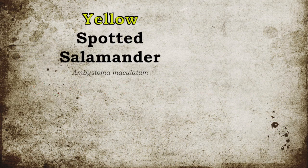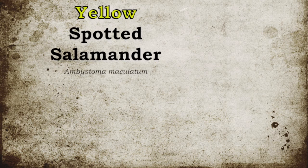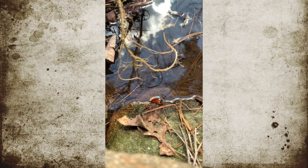Guys, I want to show you some of the salamanders that live inside of my vernal pool. So this is a yellow-spotted salamander, and I'm going to show you guys also closer to the end of the video what their eggs will look like. They lay eggs in our vernal pool.